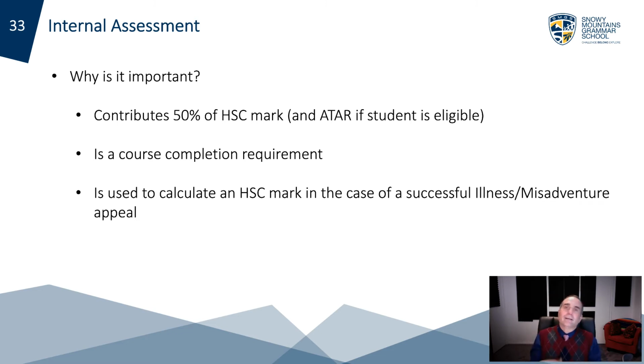So it's not just like I can't be bothered doing my HSC exam. That will never fly with NESA and you will get a non-attempt. But if it's something like I'm driving to school and I've got appendicitis and I'm in hospital for 2 weeks, that might be considered to be something that will probably be successful.